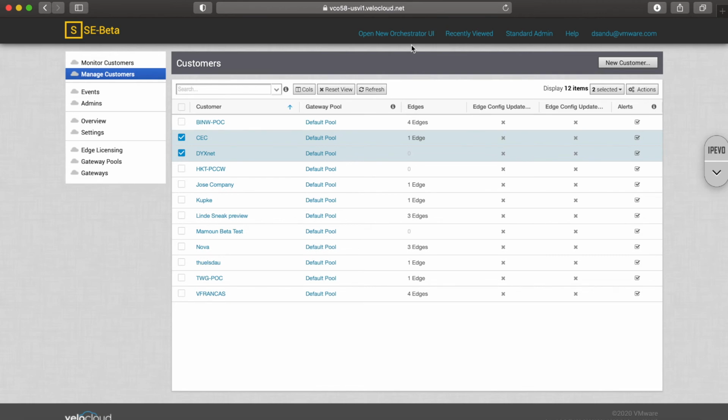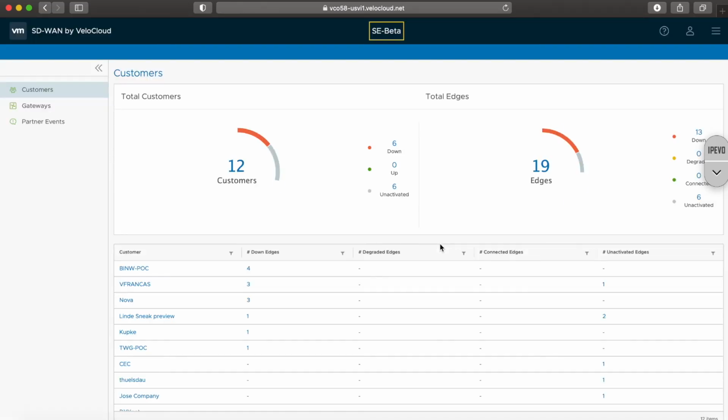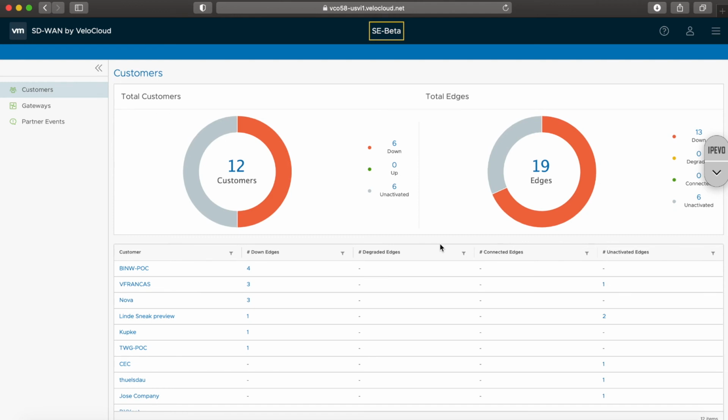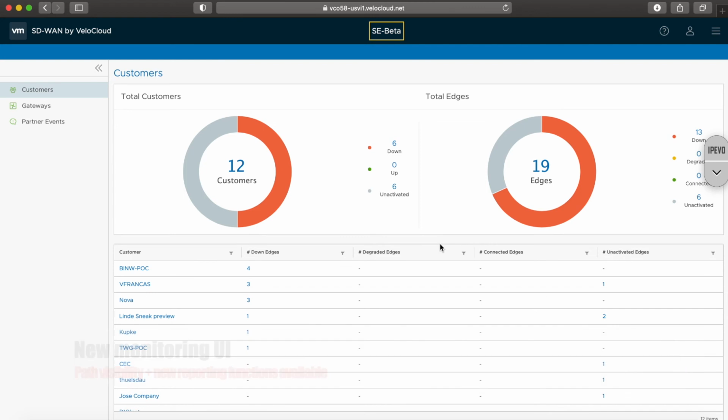Now, the last important piece is about the brand new visibility UI. So you'll see here that I have an option asking me to open the new orchestrator UI. And this is where you'll see a brand new look and feel of the VeloCloud dashboard as we're transitioning towards a more VMware-centric type of view. For those of you who are already familiar with VMware products, I'm sure it will be a very easy learning curve.